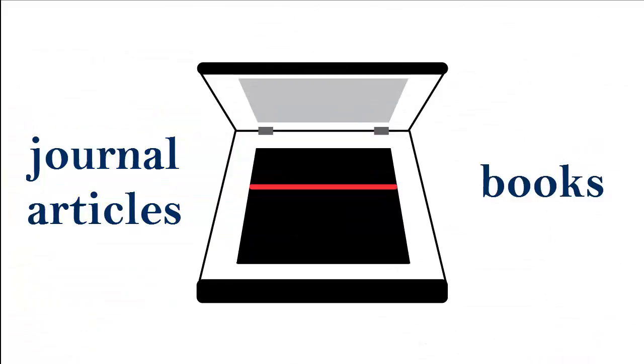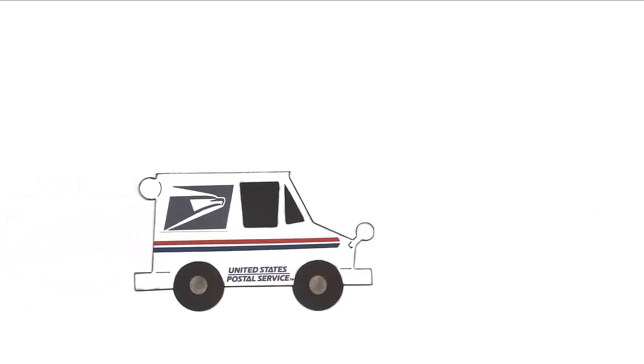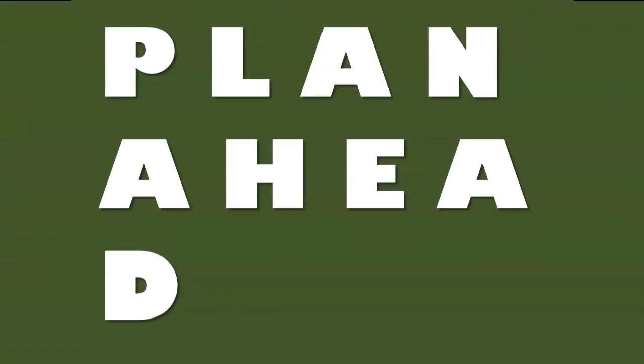However, while any journal article will be made available to any student in a digital format, it is neither legal nor practical to digitize entire books for use. So, if an off-campus student requests a print book, the entire book will be sent to the student through the U.S. mail, which will take a few days to get to the student, so plan ahead.